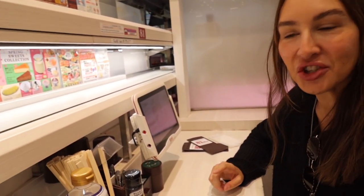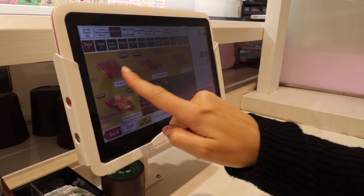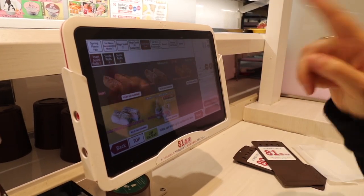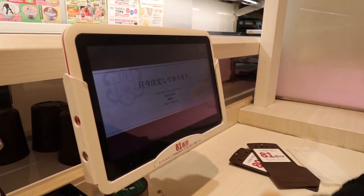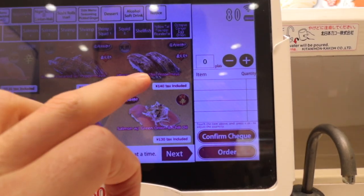All right, what are you gonna order, Kristy? I'm not sure. I really feel like tuna sushi though, so I'm gonna get nigiri, might get tuna, well, inari. No, I think I'm just gonna start with the tuna sushi first. Place order. Your order is being processed. How fun!